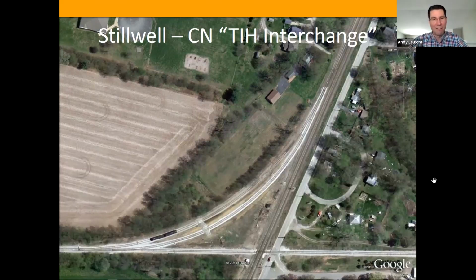Well, South Shore didn't really have manned interchanges. So we looked at our system, and Stillwell was the only interchange point we had, because the interchange track in South Bend, the switch had been removed by Norfolk Southern, so that wasn't active anymore. So this was our only active interchange outside of the high threat urban area. We could interchange TIH traffic without a positive handoff.